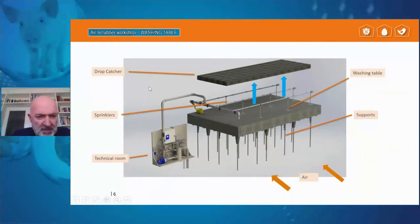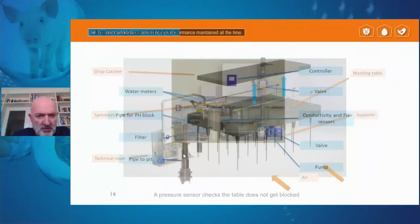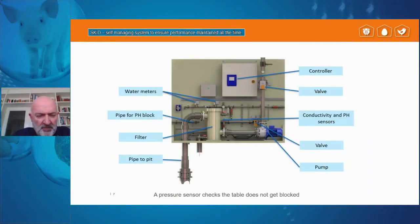So where we have the drop catcher, sprinklers in the middle, and then the washing table and supports underneath it. So a breakdown. Going across, we have an image of the technical area.